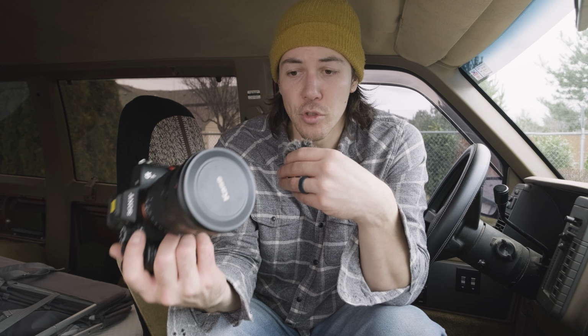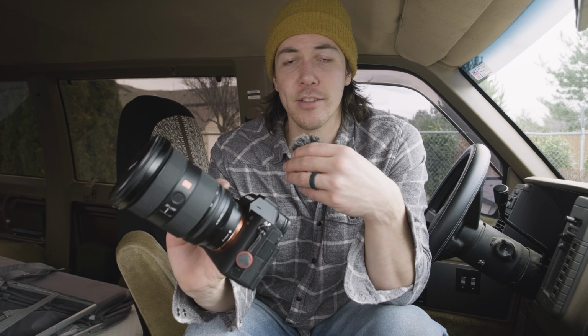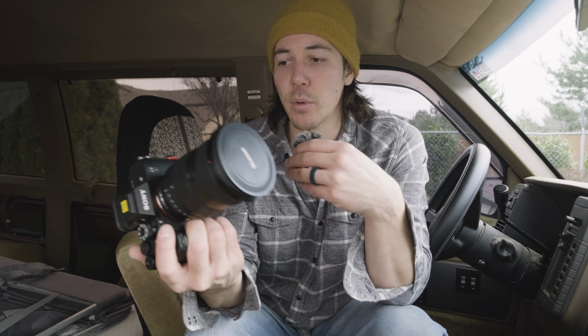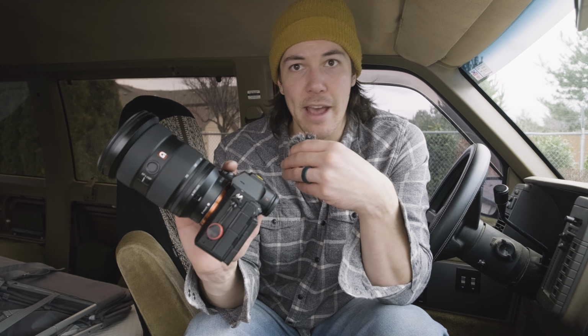Reason number 4, Sony has a ton of lens options. And coming from a Fuji GFX, which was my last big camera, it just didn't have very many lens options. And I like the different zooms, primes, different budgets, different sizes. Sony just really puts a lot into their different lenses, and this 24-70, it's probably one of the best lenses I've ever used.